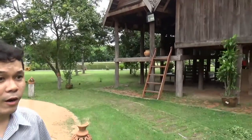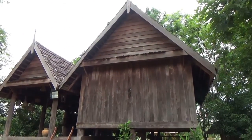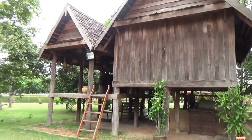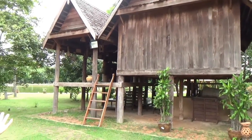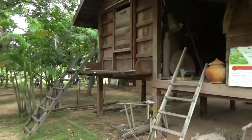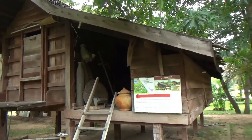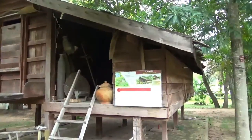Okay, firstly, I would like to introduce you to Ruen Phu Thai, the original Northeastern house. Ruen Phu Thai is built on the hill by Phu Thai people, and there are no windows to avoid the hard wind blow. And the second one is Lau Khao or Tup To Lau. Here is the room for the newly married person in Isan custom, Isan tradition.